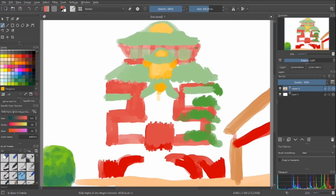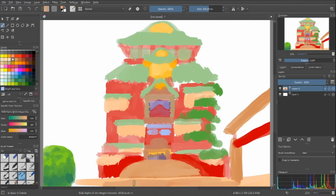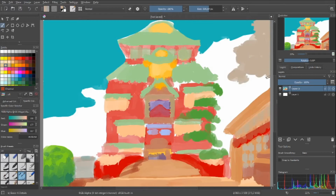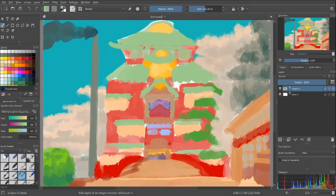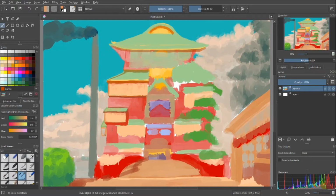Today I'm going to do some Spirited Away fan art, basically. A study of the bathhouse from the Studio Ghibli movie Spirited Away, which is my favorite. And you can see I just literally blocked in the colors, because I really wanted to get the colors right, and it's super rough, and I'm just using the strength of the brush stroke to get in the clouds and stuff. And then going into refinement.